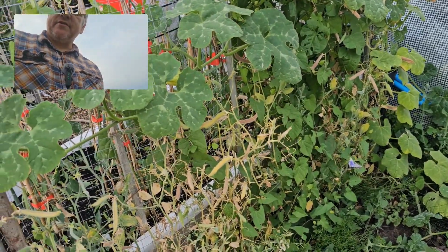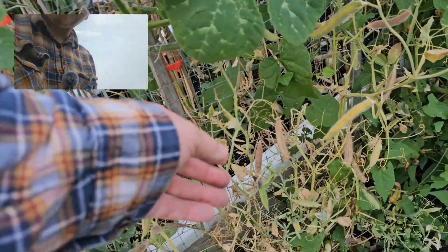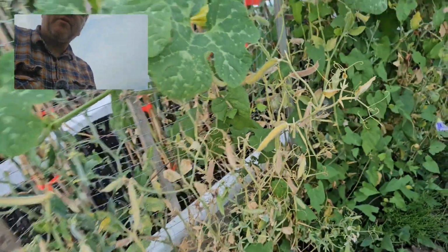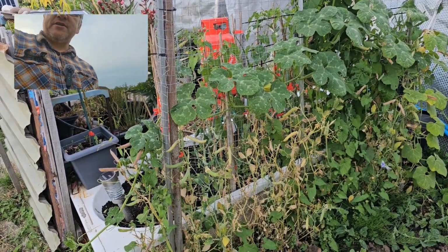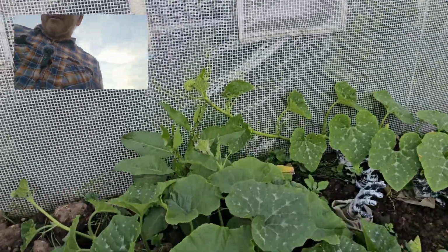Sweet peas have all gone over. I should have been down to harvest these a bit more, but they've all put out these nice pods. Again, you can't eat these particular pods. They will potentially give you really bad digestive problems. They're toxic.